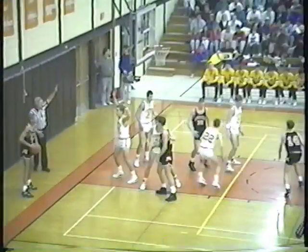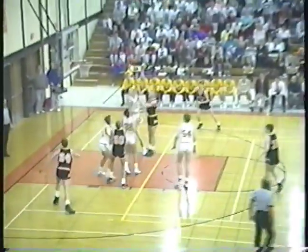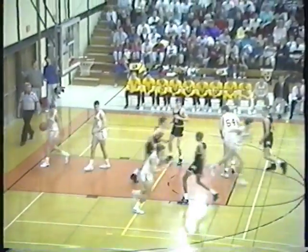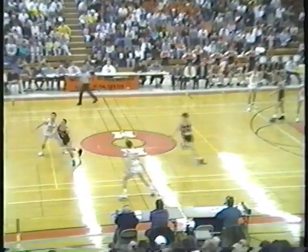Oh, knocked out of bounds. A look on the side. Guida up the middle. Guida fires it up and got two. Guida with his 12th point in the ball game. 49-37. Moorhead by 12.